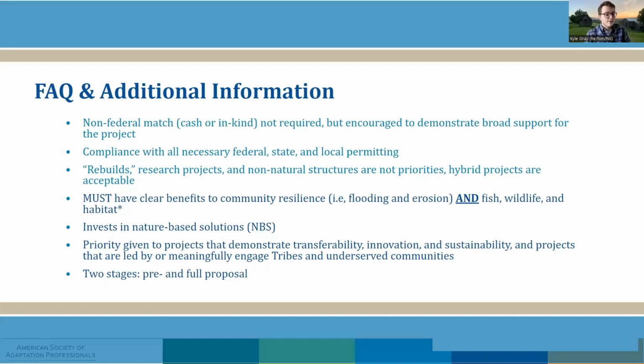Hybrid projects, though, are acceptable, and those would be projects that use nature-based solutions with some other sort of built gray infrastructure in a way that still embraces the impact that nature-based solutions can have when we're talking about community resilience and fish and wildlife habitat. Again, there need to be really clear benefits here to community resilience in the context of flooding, erosion, sea and lake level change, as well as clear benefits to fish, wildlife, and habitat. And for the latter, that fish and wildlife piece, you can demonstrate that by citing statewide or even federal fish and wildlife plans or other documents that will show whether those species are endangered, threatened, whether they're critical species, all of that. You can show that this is having meaningful impacts on those populations.